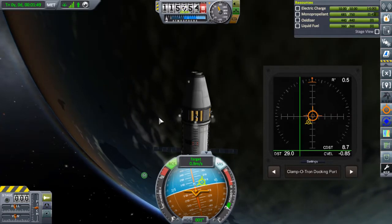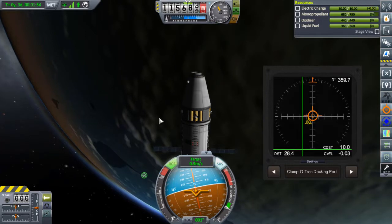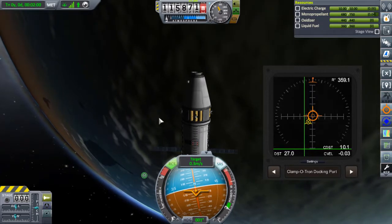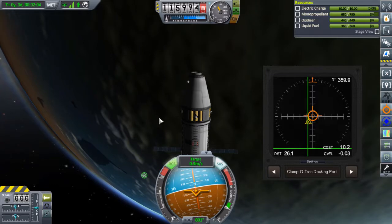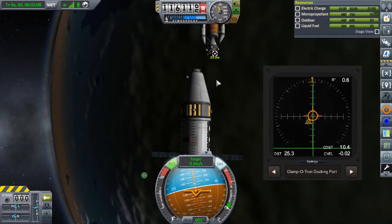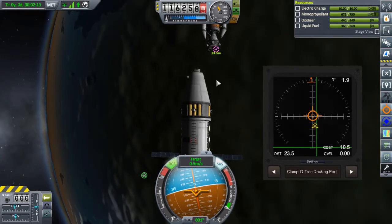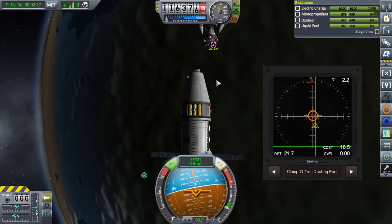Correcting horizontally now, and correcting our closing velocity so it's minimal, so that we've got time to get perfectly aligned. I'm gonna get too far away. But yeah, now it's time to crawl our way in. Unfortunately, I switched over to fine control, so brilliant for stopping this thing wobbling all over the place, but in terms of doing things quickly, not so much.